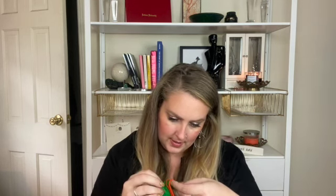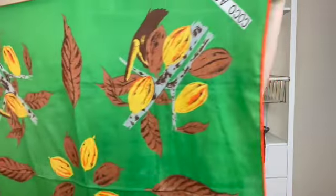This is a vintage scarf. It's got hand sewn edges. It says Coco Ashua. I don't know what that is. But it's got this fall acorn pattern.